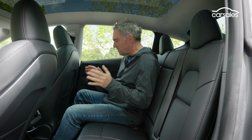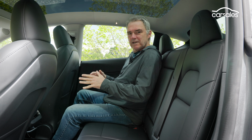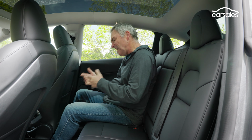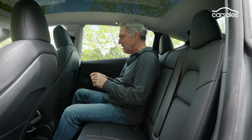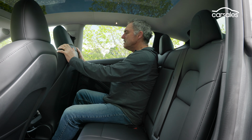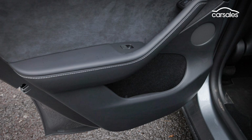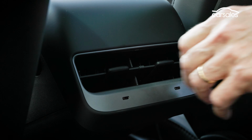There's no shortage of space in the rear seat of the Model Y. I particularly appreciate the fact that the backrest is nicely reclined. The only negative really is that it feels a bit claustrophobic in here. The seat base is set up a little bit higher, and this backrest is kind of tall and in your face.